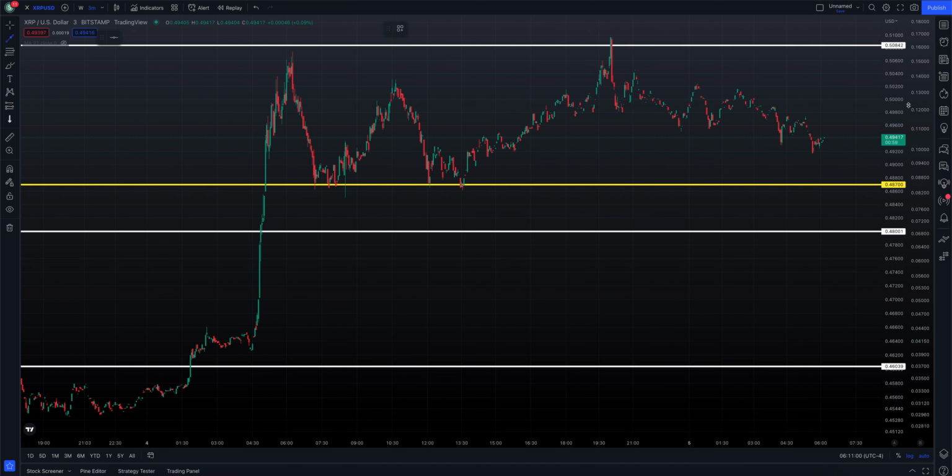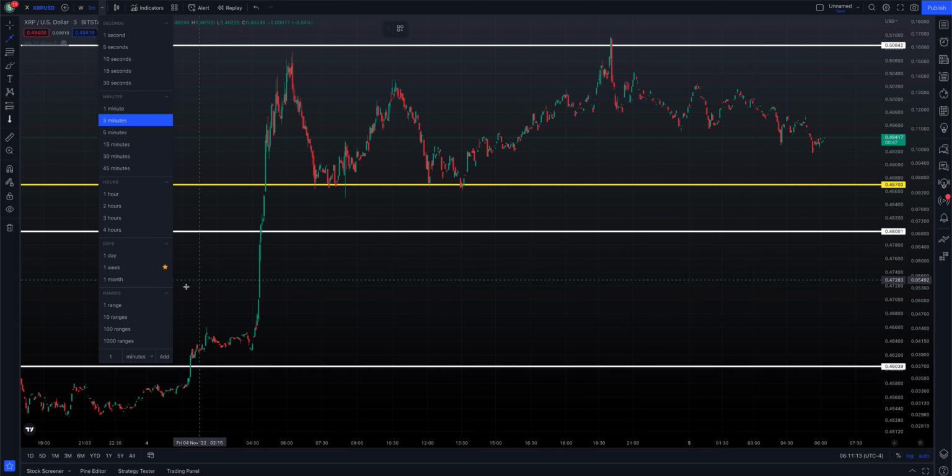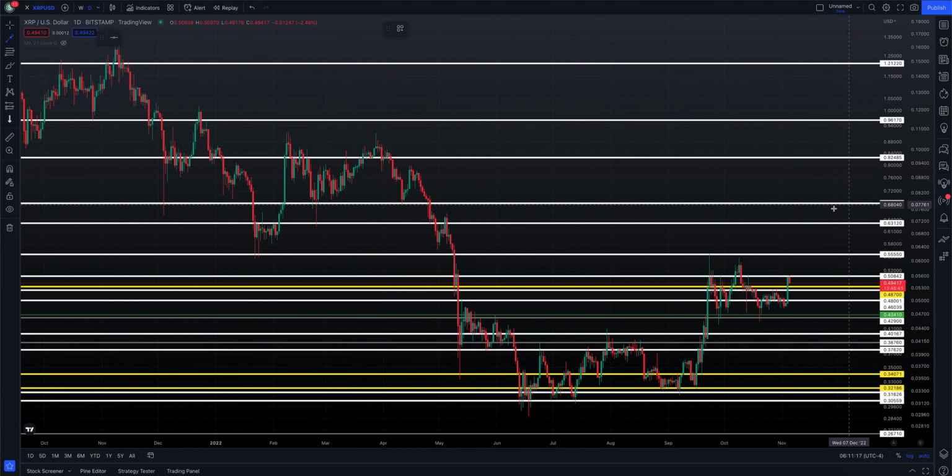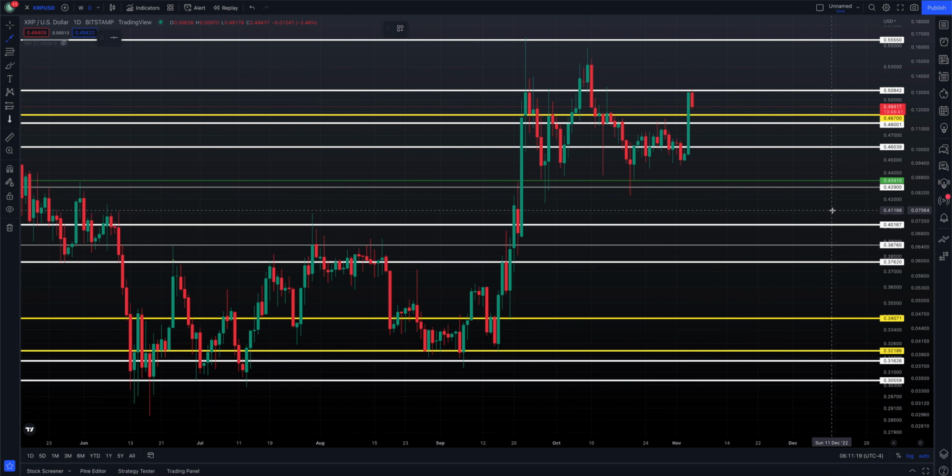So let's see. It's only a matter of time until this upper 50-cent level is broken to the upside. Maybe it's today, but it should happen. So that's what we are watching for XRP as the upward momentum does continue. Still looks bullish in our eyes. Of course, not financial advice.